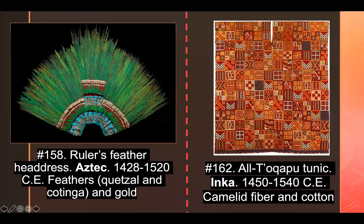All right, so we're going to take notes on a couple pieces of art at the same time. These are both from the Indigenous America unit. Number 158 is Ruler's Feather Headdress. This is Aztec, 1428 to 1520. And this is made mostly of feathers, and then there's also gold.